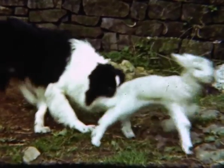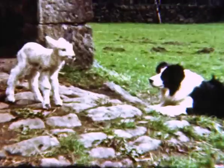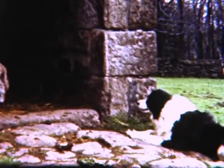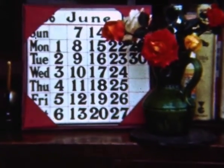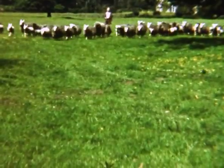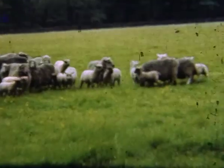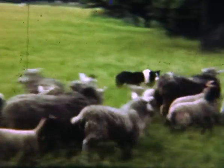This little lamb kept wandering back out. Dog just gently nudges it back into the place. It's a brilliant bit of sheepdog work that. Many dogs would snap at it, but he just pushes it back in with his nose. See, the lambs are getting pretty big there now.